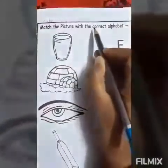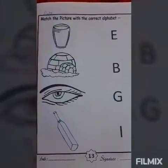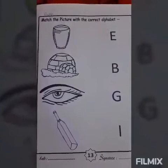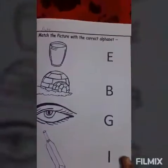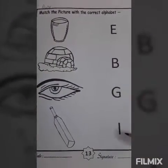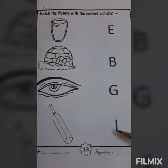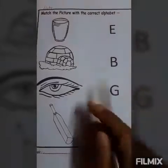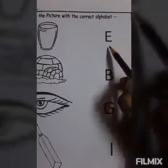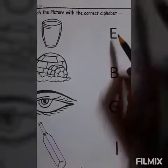Match the picture with the correct alphabet. We have to do the matching, just like we have done in our second term and first term. Right? Yes. So what you have to do? You have to identify the pictures and then you have to match the alphabets with the correct pictures. So at first, kids, you tell me, what is this? Yes, this is alphabet E.